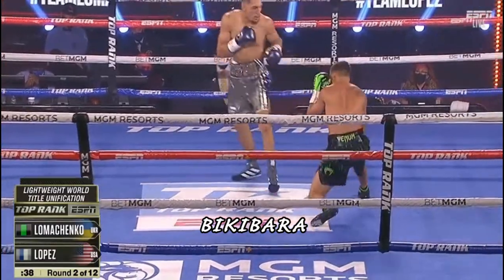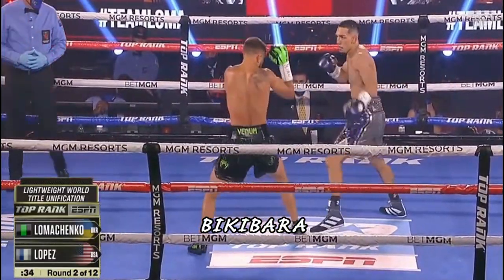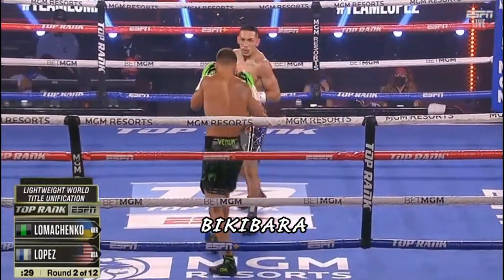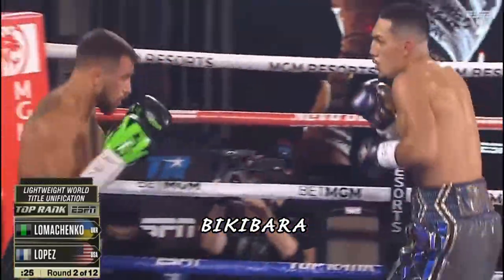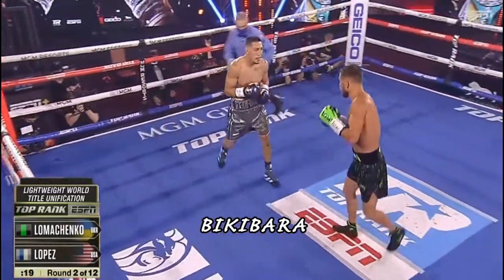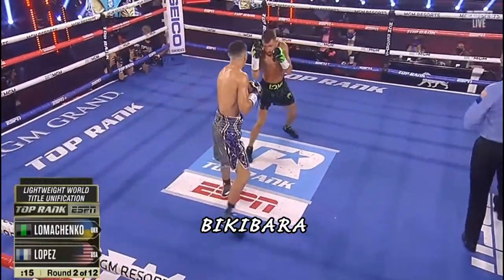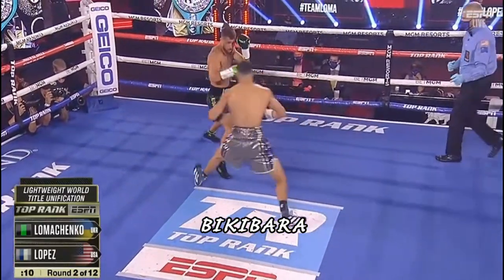So Lopez had the right hand early in round 2, and now Lomachenko with a timed left hand moments ago. It's a high level of skill. Yes, it is. From both fighters on display right now. And you may say, well, how is that possible for Lomachenko? It's because you got to watch the indirect attacks, the feints of foot, the feints of hands, and all of the positioning that he's doing before he even lets a shot go. He makes you work even if he's not throwing punches.